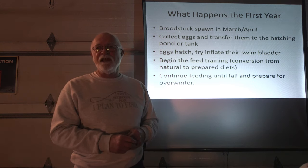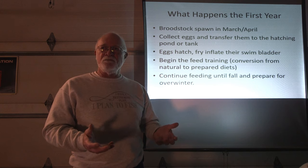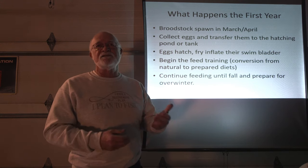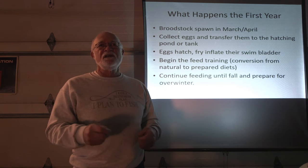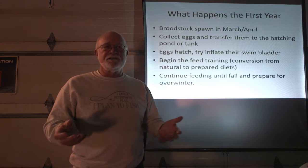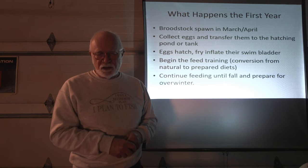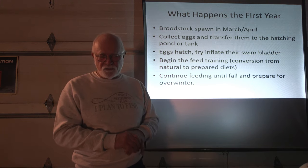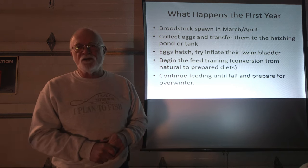After they hatch, they have to inflate their swim bladder in order to maintain buoyancy. So a lot of times we're doing this in the tank. We have to make sure that we give them enough time and the conditions to inflate their swim bladder. Otherwise, that'll cause them grief for the rest of their life. And then we want to do feed training.